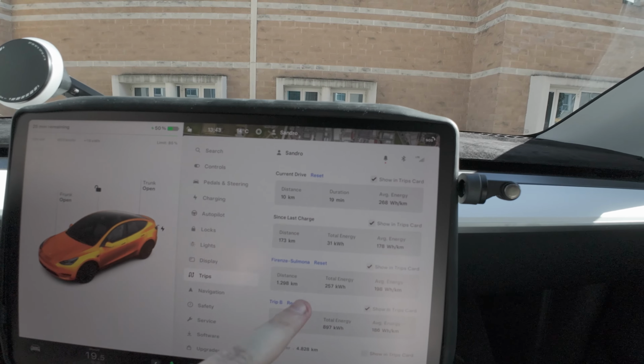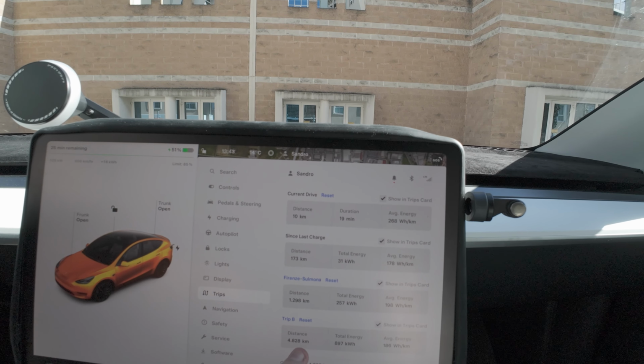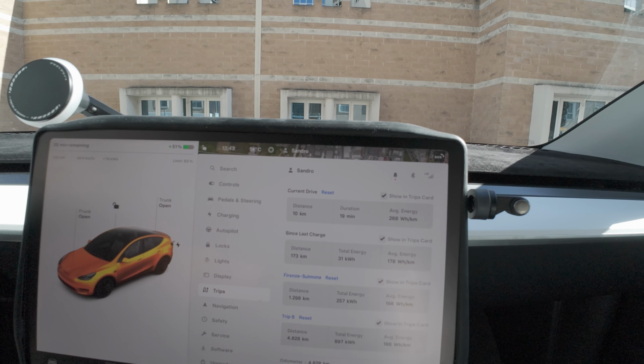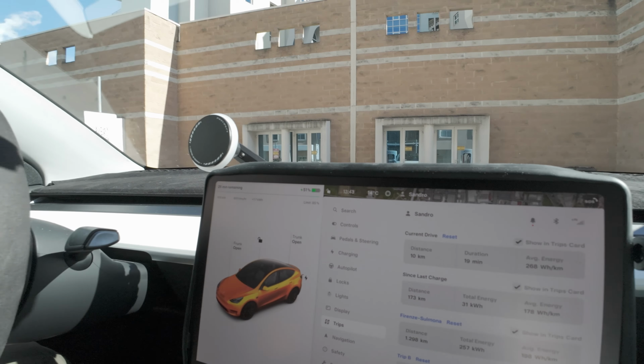So if you go to trips, they redesigned this UI, and okay, first of all, the color behind these lines became gray, and then the reset or pick selection is on this side. Before it was all the way down, so it's better like this because you get the selection right away. What else? And then there are supercharging tips: when to charge, how to arrive, the percentage, all the stuff.